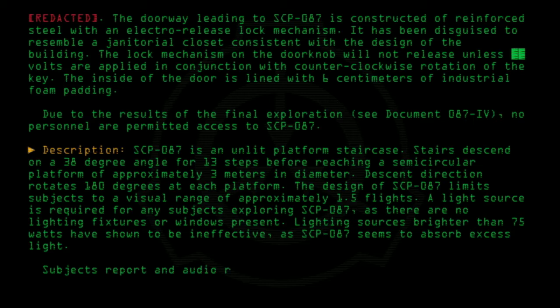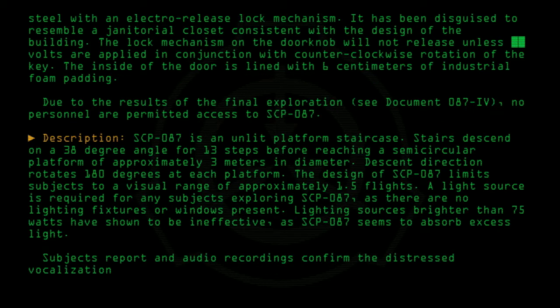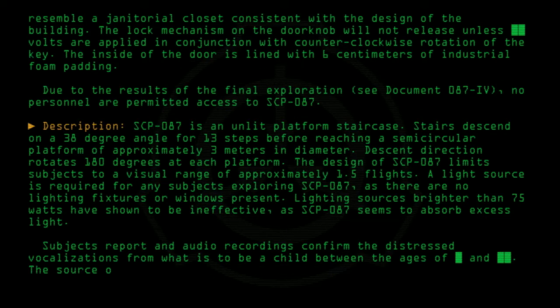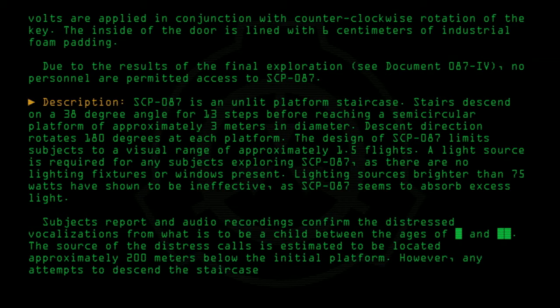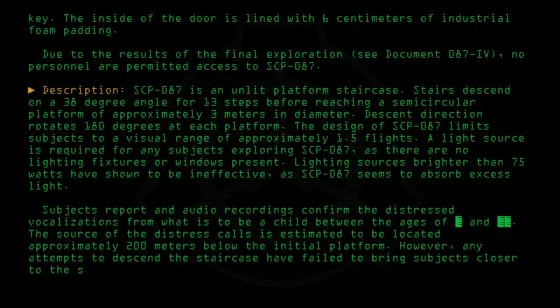Subjects report and audio recordings confirm the distressed vocalizations from what is believed to be a child. The source of the distress calls is estimated to be located approximately 200 meters below the initial platform. However, any attempts to descend the staircase have failed to bring subjects closer to the source.